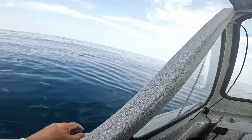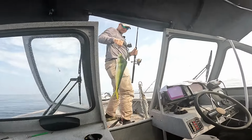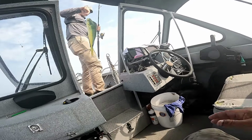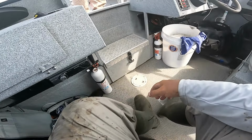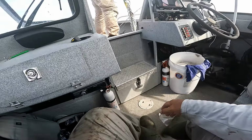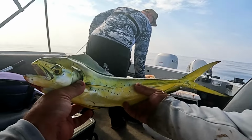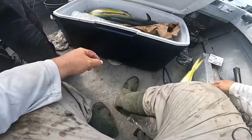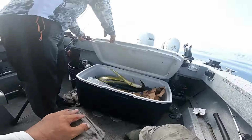We saw a lone mahi within these jacks right here, and Josh got him in maybe less than 3 minutes. Nice job, buddy. There you go. Pretty good. Keeping them? Here's the pliers, buddy. Trying to see if he'll flip off himself. Open up a little wider, bud. Gotta love how they spaz out.